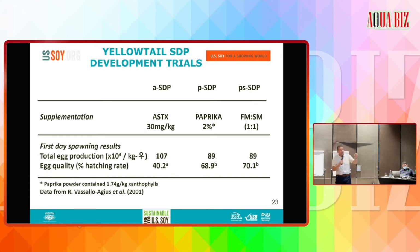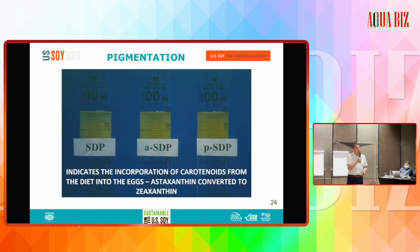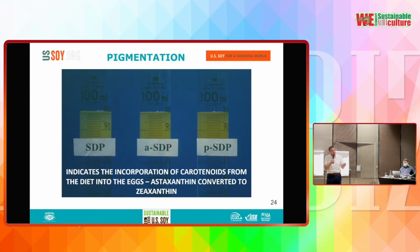But still, we have a general recipe, okay, showing that the carotenoids are very beneficial for spawning performance of yellowtail. This was also shown in the pigmentation of the eggs, okay, where you can see a darker color. I'm sorry, I took this photo and I'm not professional, but you can see there was a very clear darker color when more carotenoids were included. Okay, so this indicates the incorporation of carotenoids from diet into the eggs. It is astaxanthin converted to zeaxanthin.